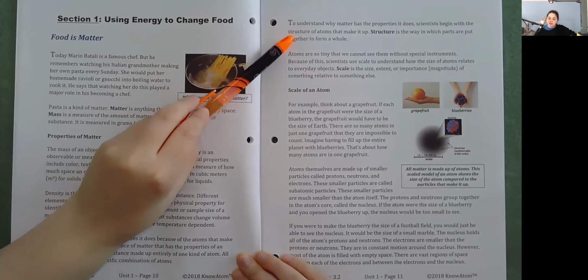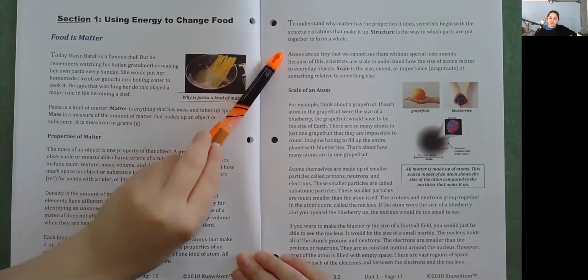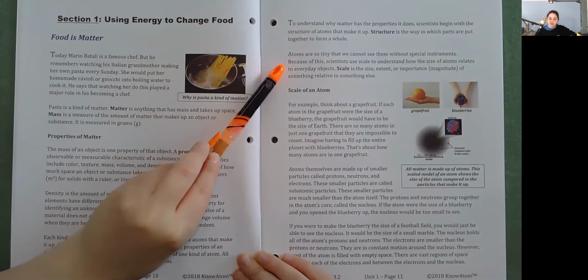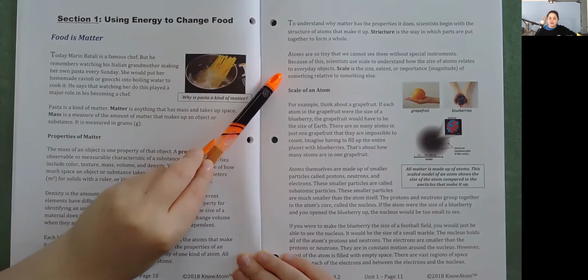Structure is the way in which parts are put together to form a whole. Atoms are so tiny that we cannot see them without special instruments. Because of this, scientists use scale to understand how the size of atoms relates to everyday objects. Scale is the size, extent, or importance, magnitude, of something relative to something else.